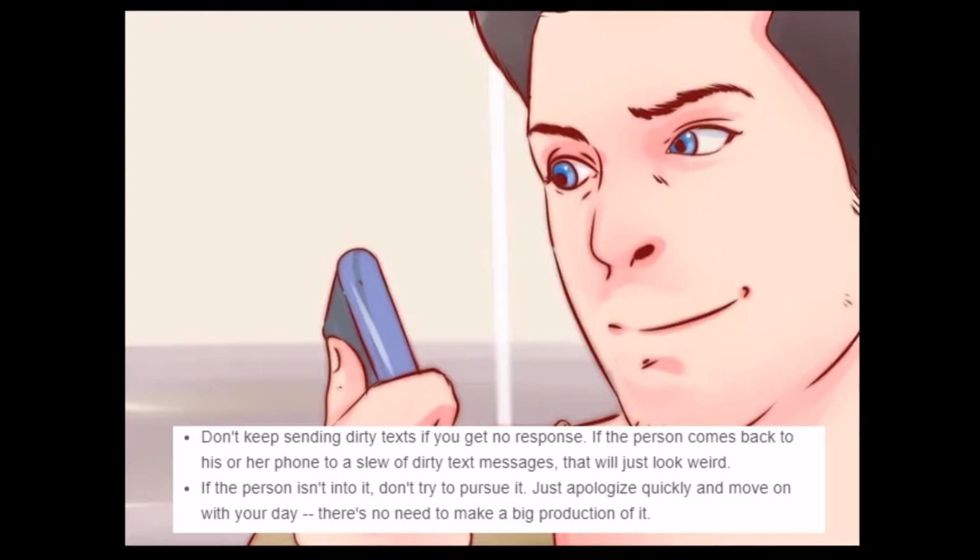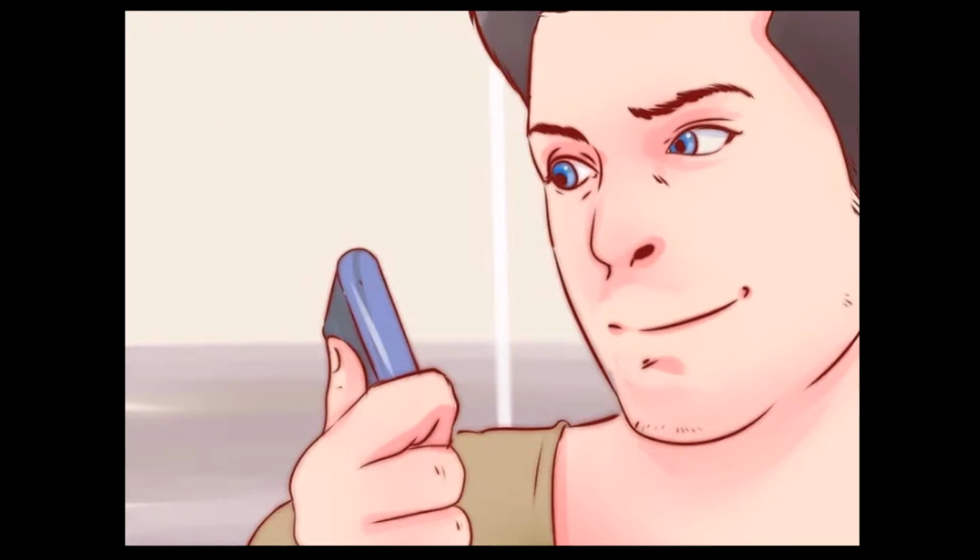Don't keep sending dirty texts if you get no response. If the person comes back to his or her phone to a slew of dirty text messages, that will just look weird. I thought you just want to get them all at once. I do the whole sexting session all at once, and then save them as drafts and then just send them out.